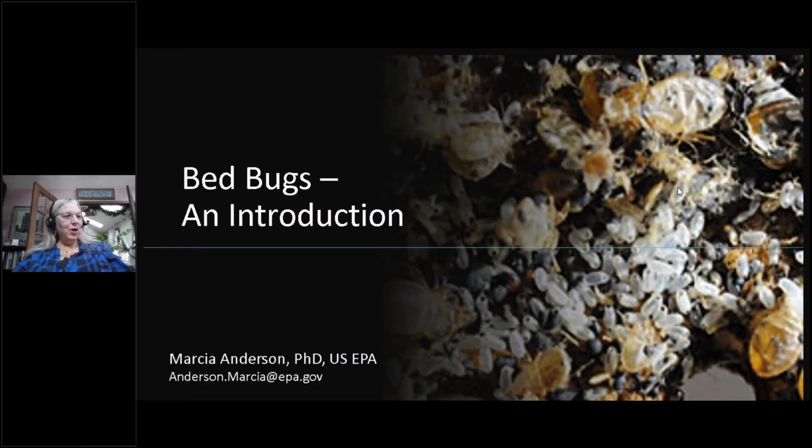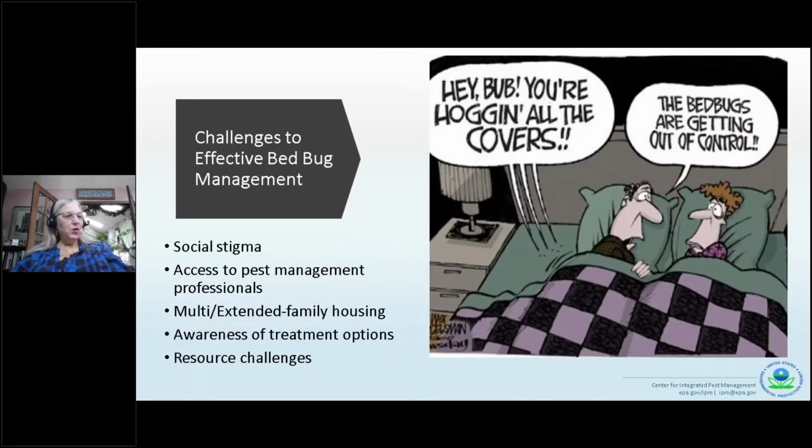To set the stage for my presentation, I'd like to begin by discussing some of the hurdles that we face when we're talking about effective bedbug management. First is the social stigma. While people of all social classes struggle with bedbugs in their homes, few are forthcoming with such information. The willingness to seek help and be open about the problem are good first steps toward finding solutions.